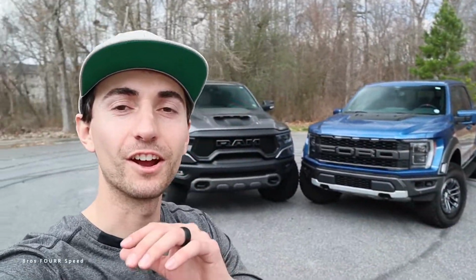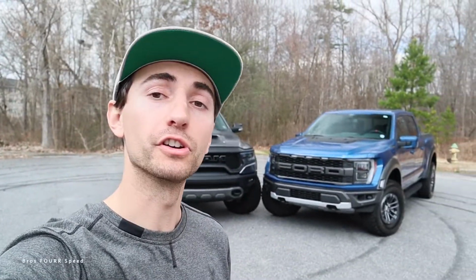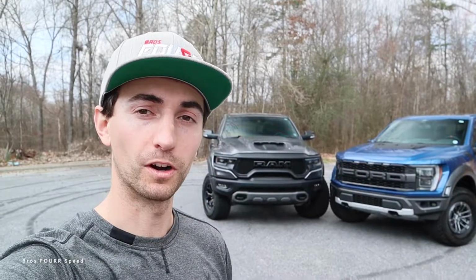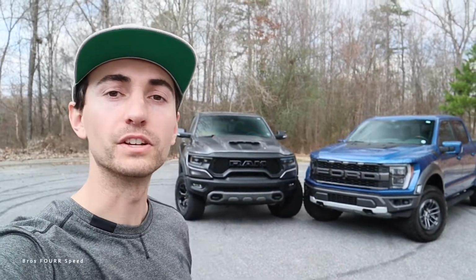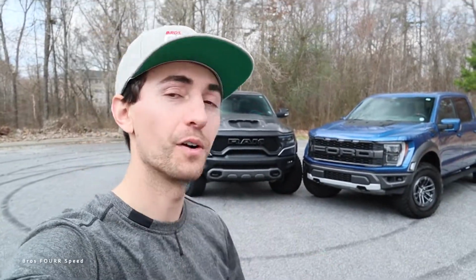All right, so after driving the Raptor EcoBoost and the TRX, which one is the better truck? These two particularly are about the exact same price point, and new for new, a TRX and an EcoBoost Raptor can be the same price for the most part. The Raptor R is more of a direct competitor to the TRX, given it has the same kind of engine. Between these two though, the V8 is hard to pass up. It is more fun to drive, it's faster, it sounds better.